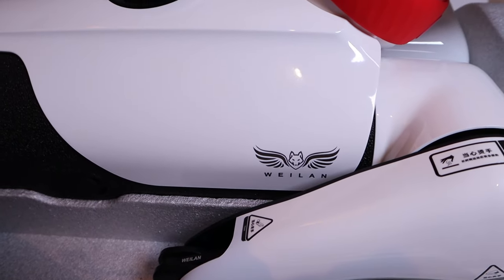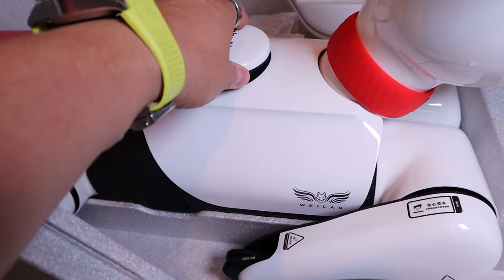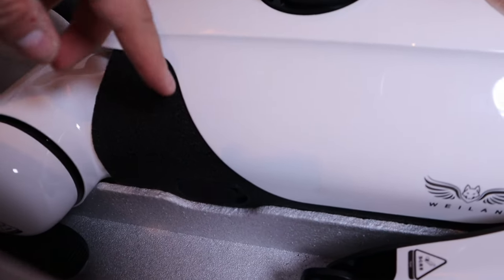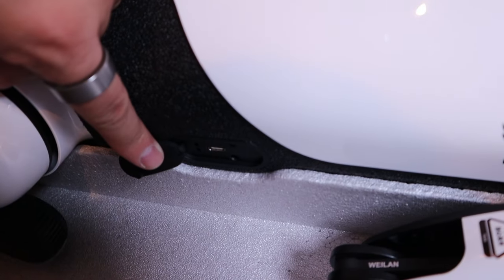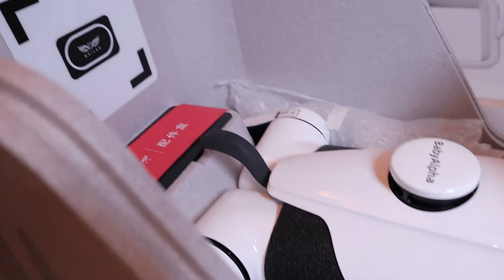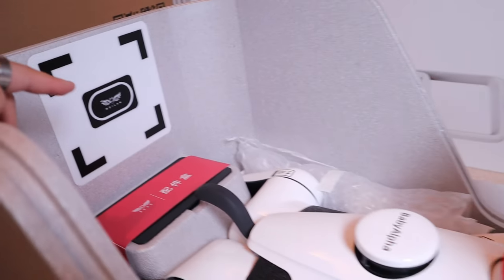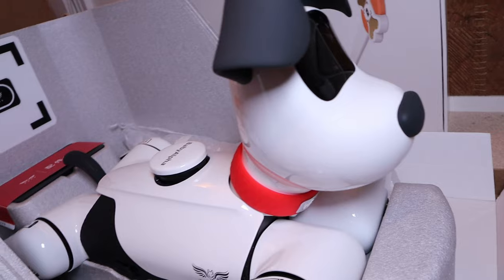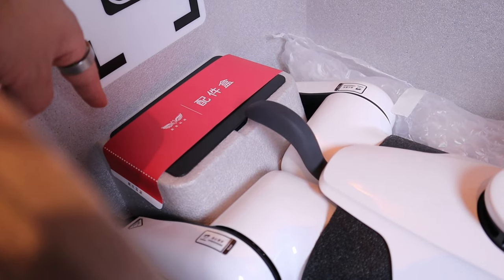You got the Wheelin logo here, which is really nice. I believe this is the LiDAR sort of sensor that actually detects the surroundings. And this one is where you can take it out and manually charge it with the USB-C cable. And then on the back, we got this code, which I believe is instructing BabyAlpha to come back and have a rest and so on. And this is the accessory box, which we're going to open up now.